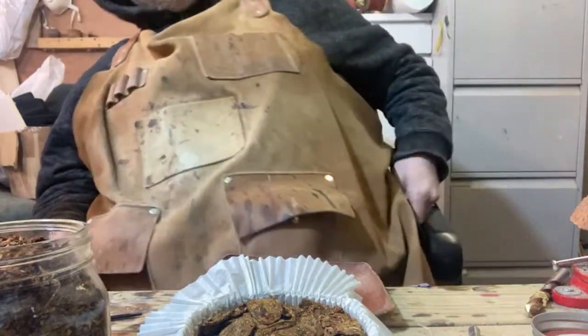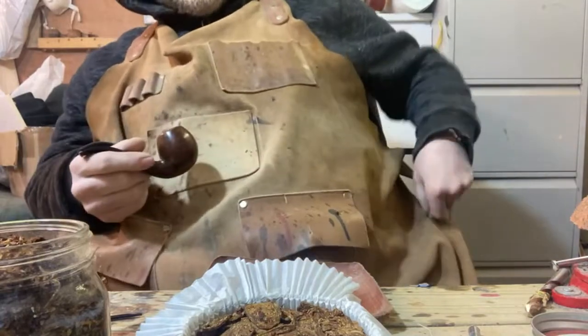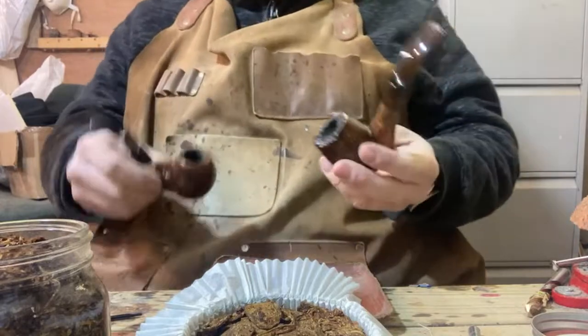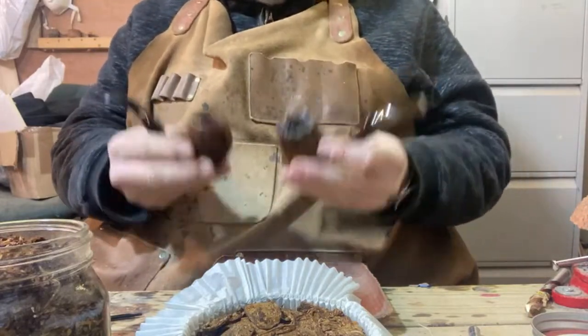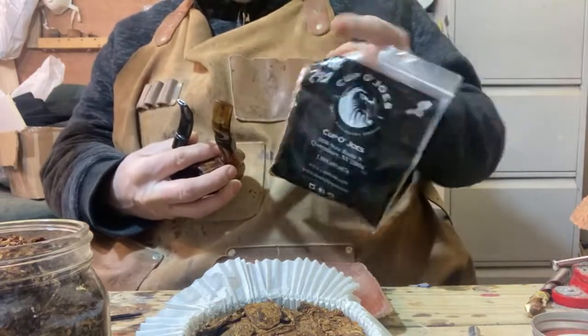So, pipe-wise, I've got them in my pocket. I brought two pipes out. So both of these are aromatic pipes. On the possibility that I was going to try some of that, but I think I have to be in the mood for that.